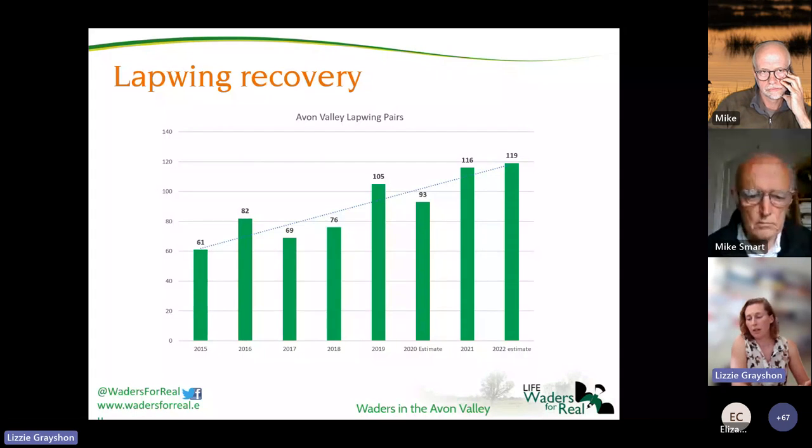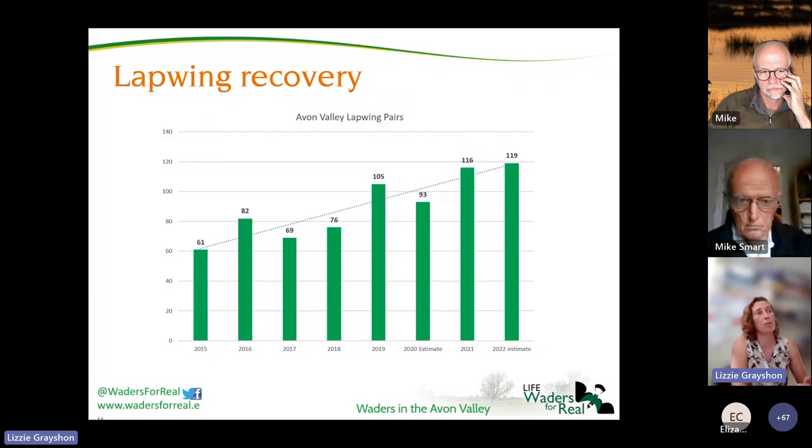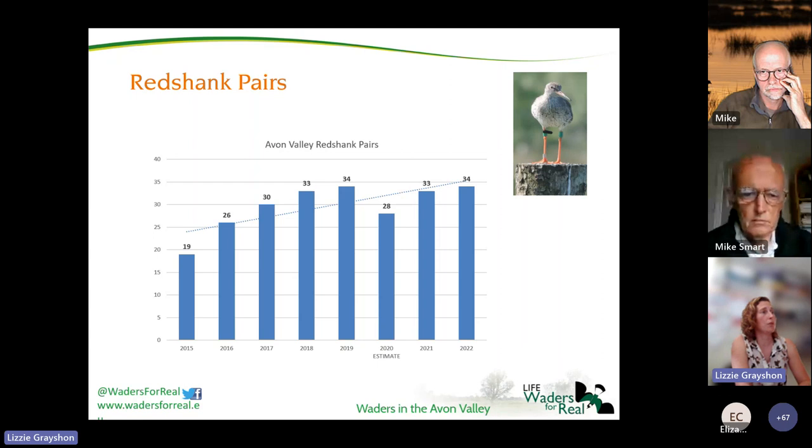And what we have been starting to see is a really nice increase in our breeding waders. Our lapwing population's gone from about 60 to up to about 120 now, a nice steady increase, which is really nice to see. And nice to see that steady increase keeping going for the last couple of years. And we've also seen a similar increase in our redshank population.